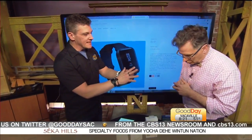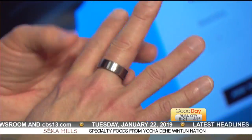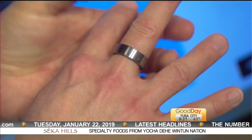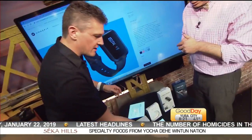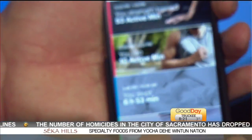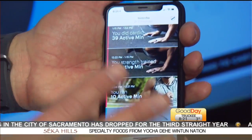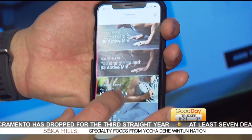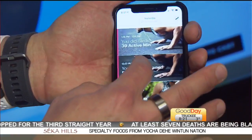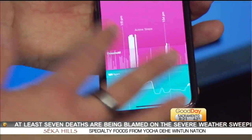So last but not least, this is called the Motiv. This is a ring, so if you're not into putting a bunch of stuff on your wrist, the Motiv ring is $200, but look at it, it's just this tiny little ring. Now see, I pulled up my stats from yesterday, so I can show off a little bit. You can see it tracked how much sleep I got, almost 7 full hours. It tracked when I did a pre-workout run, my workout, and then my cardio afterwards, and it shows you your heart rate monitor, everything.